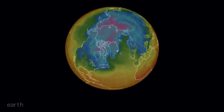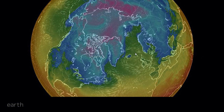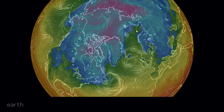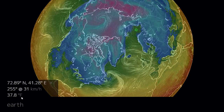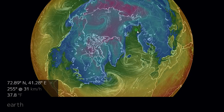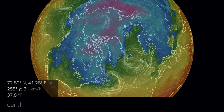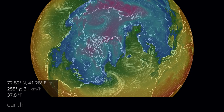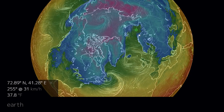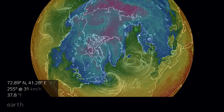Now, this is what I was talking about with this influx of warm air making its way up into the Arctic. Now, if we click on this, we can get 37.8 degrees Fahrenheit, right where that green circle is. Okay, that is the northern tiers of Norway and Sweden. We're almost at the end of December. Do you actually think that that is a normal temperature?